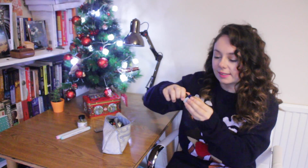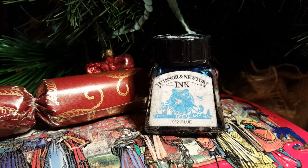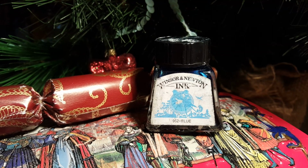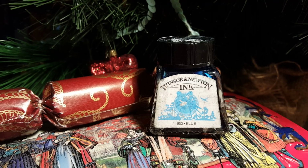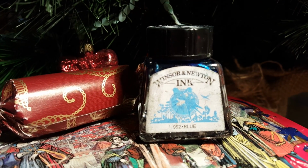So the next thing is my Winsor & Newton blue ink. Again, I like to use this for outlining, but again, I may not take this. Depends if I put this in my hand luggage or in my suitcase, because obviously liquids are tricky when you go taking stuff in hand luggage. So that's the next thing.